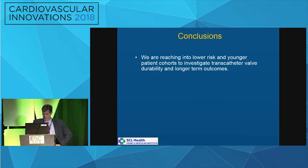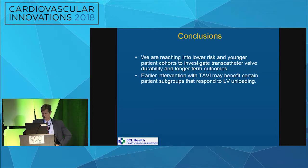So in conclusion, I'd say we're clearly reaching into lower risk and younger patient cohorts to investigate really mainly the durability of transcatheter valves and longer-term outcomes. If we have reasonable durability in these patient populations, we know we have a larger EOA and lower gradients over time. That was something that came out of the NOTION 1 trial and other trials. So I think it will be interesting to see what our endpoints look like in this younger patient cohort.